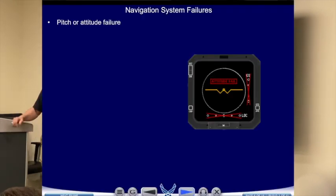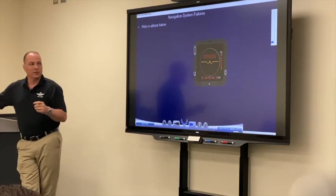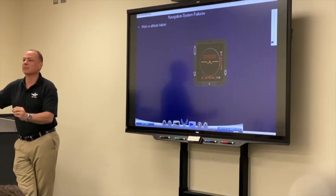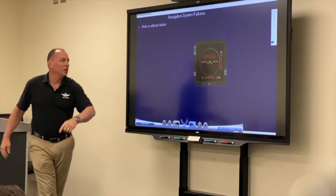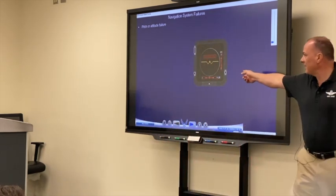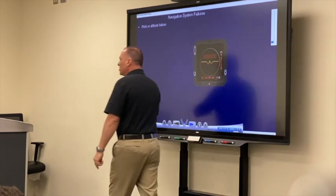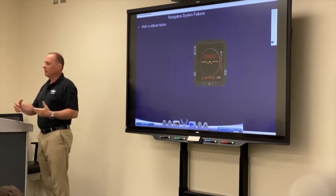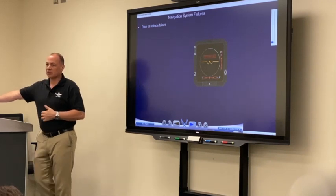Nav failures. This is an AHRS failure, or automatic heading and reference system failure. In a lot of cases, if just the display goes blank, I can use composite mode, so I've saved the day. But in this particular case, if I was to hit composite over here on my EHSI, what would I see? I would see that same error display right here. So I'm going to have to do something. The checklist tells you to pull the circuit breaker, wait, and reset it. In the weather, that could be problematic. But what do I have to help me with this situation?